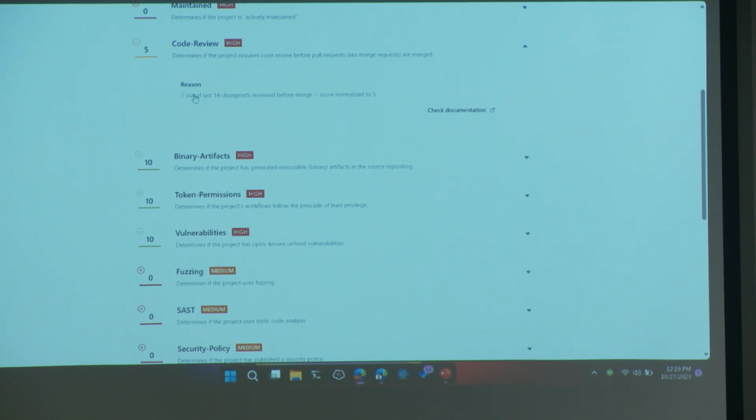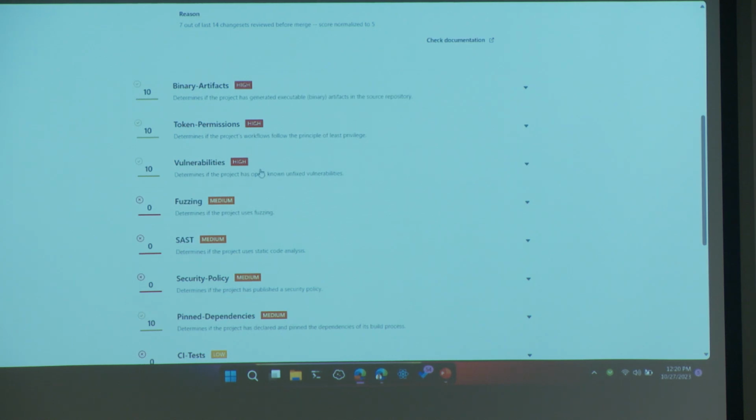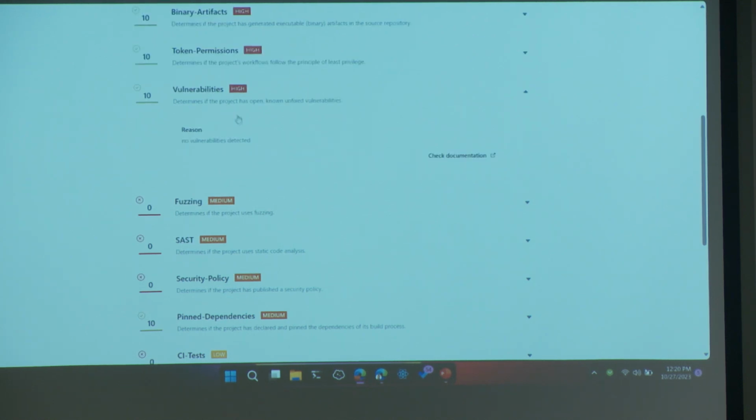So the rating is low, and slowly when we start making contributions, if you still see this, then you can drill down, see the logs, what's happening, why they are giving this score even though we have had everything enabled for a very long time, and then probably there may be some setting in the branch protection you might have missed, so you could enable those. And similarly, binary artifacts, token permissions, and so on.